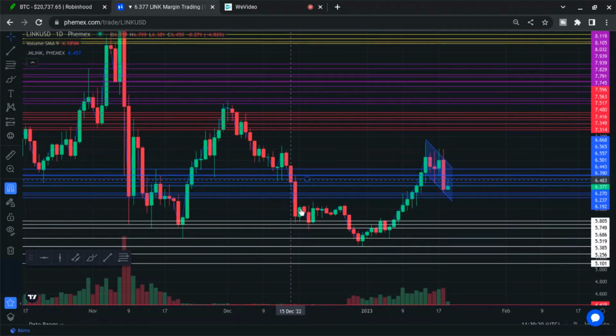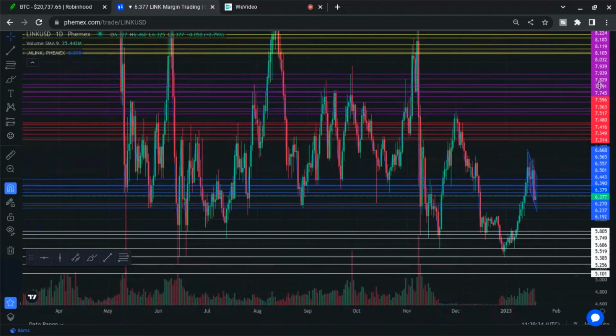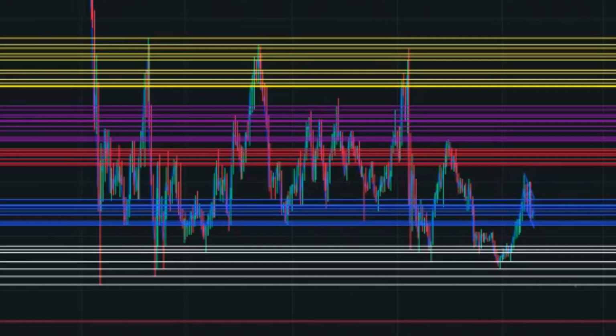But let's not get off the subject here. Boom. And so I'm just looking for this, right? And if you've been watching my videos about this Chainlink chart, I've been talking about this for a while now. I originally was seeing this W, right? This big W here. See this? Boom, boom. And that's still kind of in play.